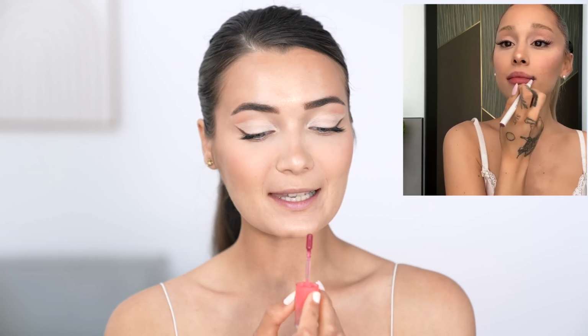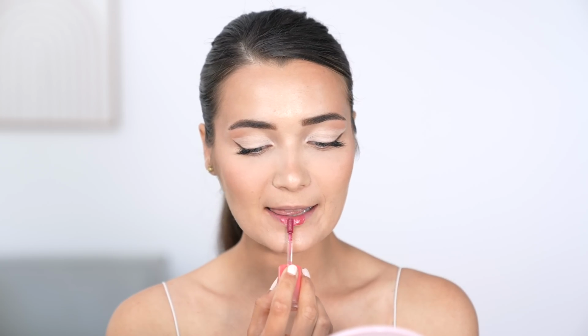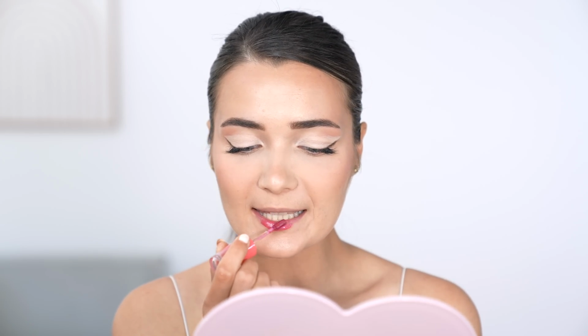Now the next step that Ariana does is her lips. For this she's using a lip stain. I'm going to be using this one from the brand called Peri Pera. I don't know if this is going to be exactly the same shade, but hers looks like a light pink and actually that looks pretty close. She just literally applies that directly onto her lips without any lip liner.